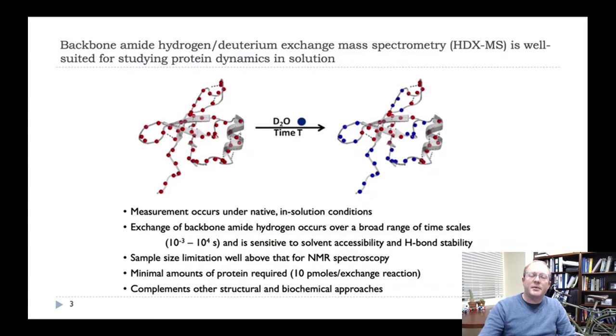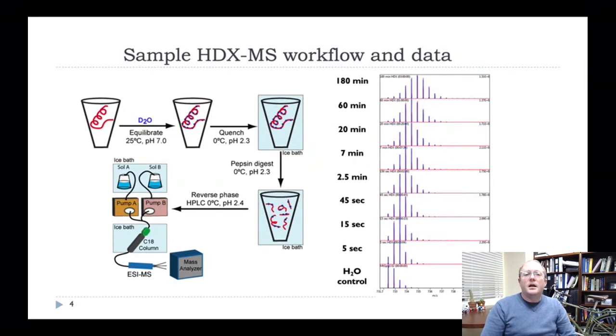To show you the experiment in a little more detail, we put the protein into D2O. We can see it exchange over certain amounts of time, and we vary the amount of time the protein is in the D2O. At various time points, we quench the reaction by going to low temperature and low pH, which stops the exchange between the protons and the deuterium. We then digest the protein into various peptides that we separate using HPLC.